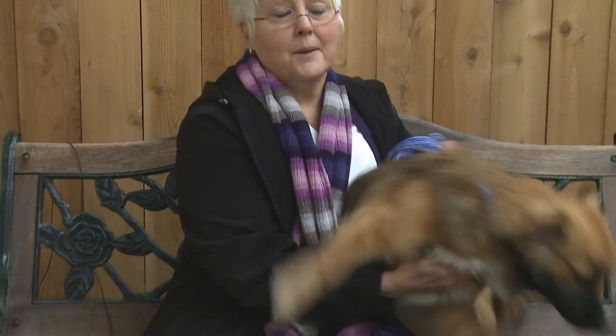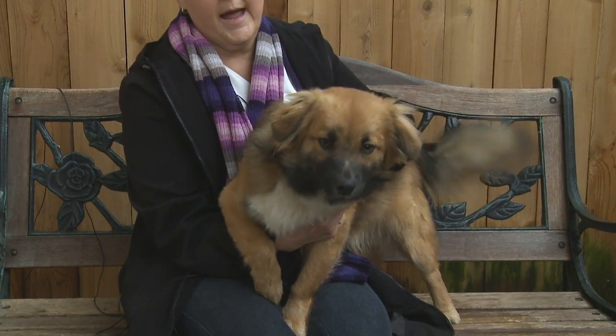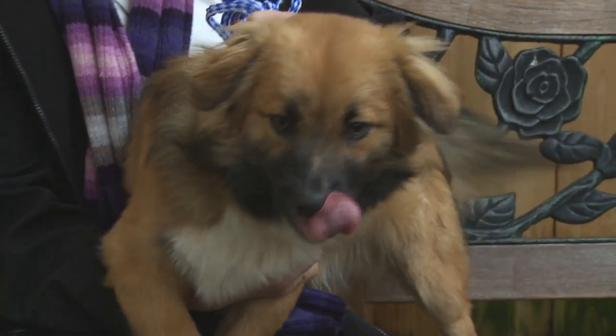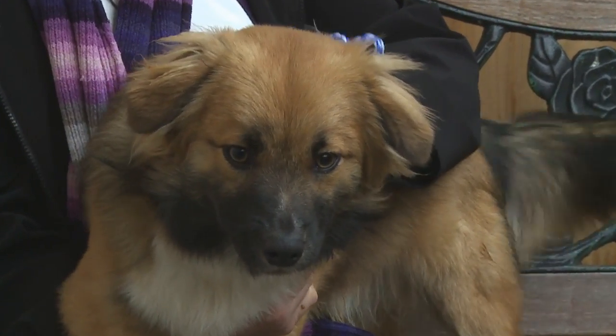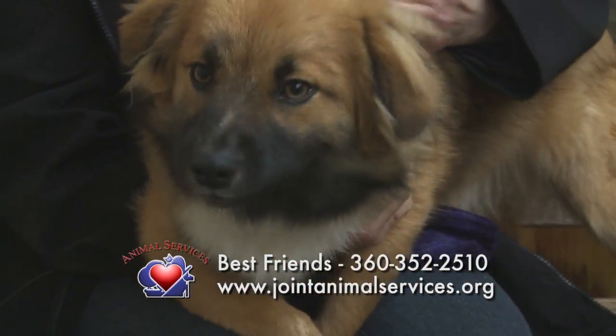But he is a puppy. He's 10 months old. He is super active. This dog needs an incredible amount of exercise. This dog would be a great running companion. He'd be a great walking companion.